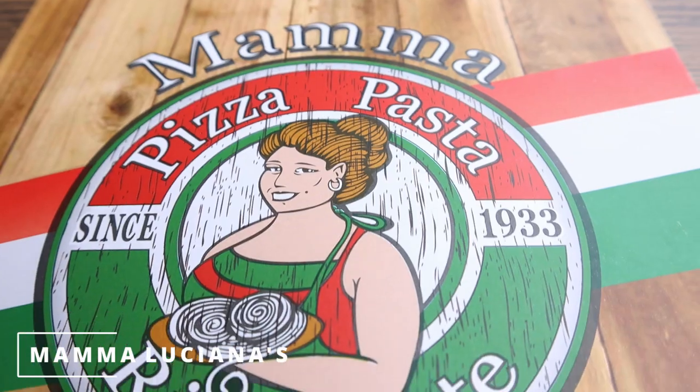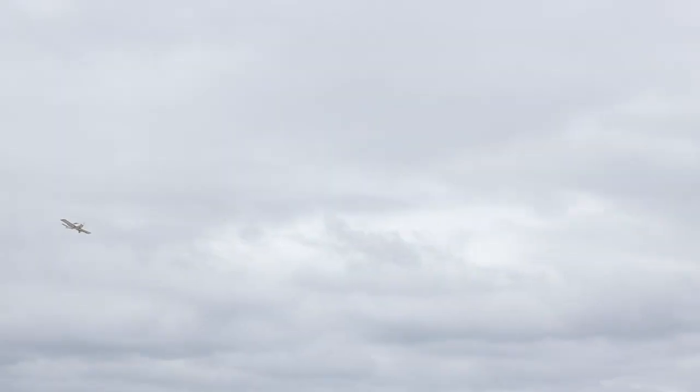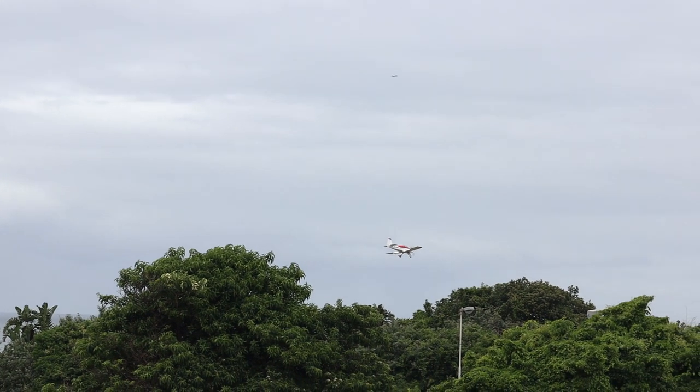We've come for lunch to Mama Luciana's, which is an Italian restaurant with a nice sea view. It also overlooks the close to the airport, Virginia Airport, so you can see the airplanes landing and taking off.